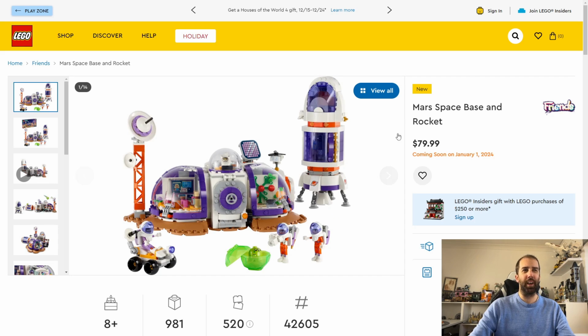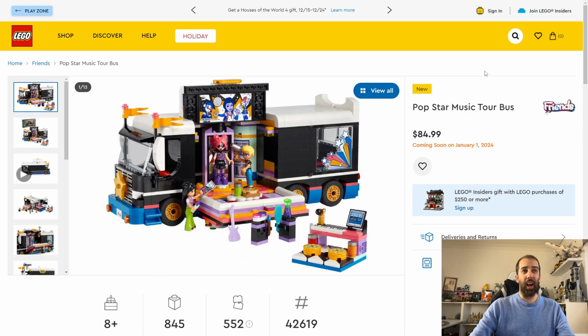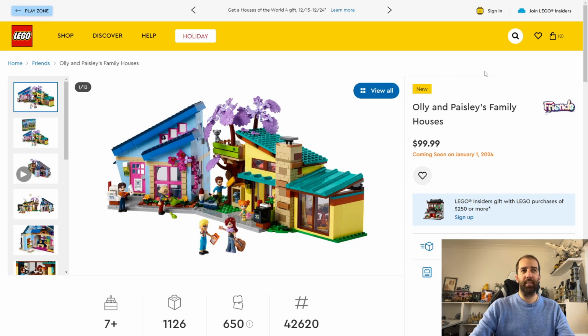Another space set, but this time in the Friends theme, priced at a rather hefty $80 or £80, but you get 981 pieces in it, I suppose, so pretty reasonable, I think, maybe then. And the Popstar music tour bus, priced at $85 or £75. Ollie and Paisley's family house, priced at $100 or £90.